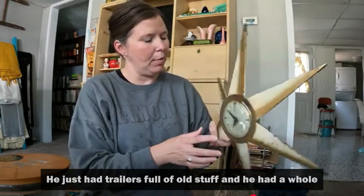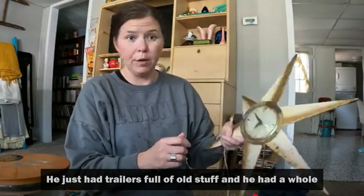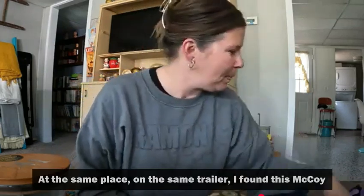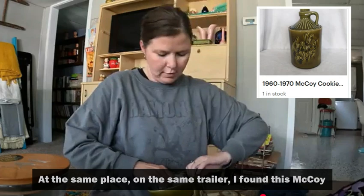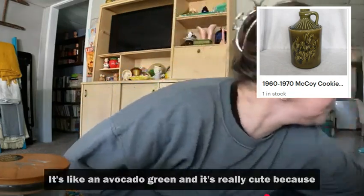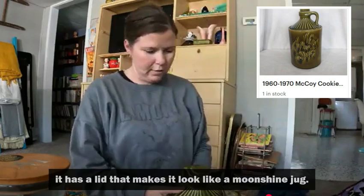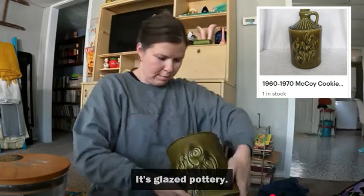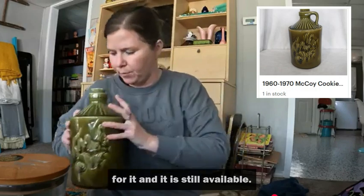We hit a yard sale, and it was like a junker guy. He just had trailers full of old stuff, and he had a whole trailer full of cool stuff, and everything was $1. At the same place on the same trailer, I found this McCoy cookie jug. It's like an avocado green, and it's really cute because it has a lid that makes it look like a moonshine jug. It's glazed pottery. I paid $1 for it, and it is still available.